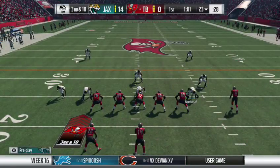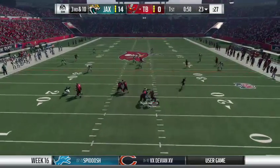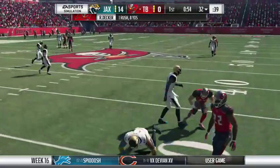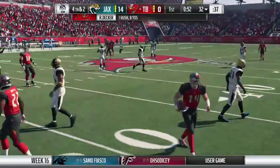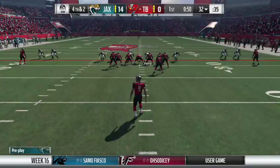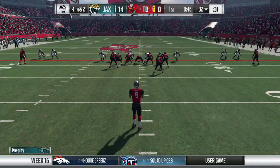All right, here we go. Boom, landed. Operating from the gun, Decker. And he's got some space here. And he slides to avoid the hit. It'll be a gain of 8 yards, and it'll be fourth down. Here's Brian Anger now, as he's on to punt for Tampa Bay.